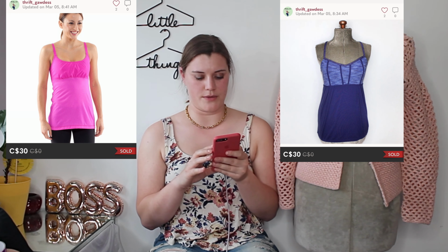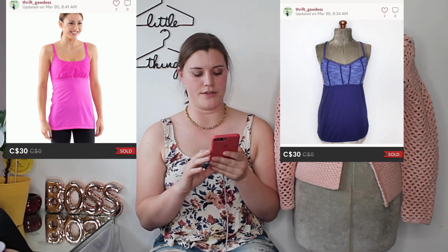Next sale on March 5th was a 2-piece Lululemon tank top bundle. So it sold for $45, making my earnings $34.83. I don't remember what I paid for those.